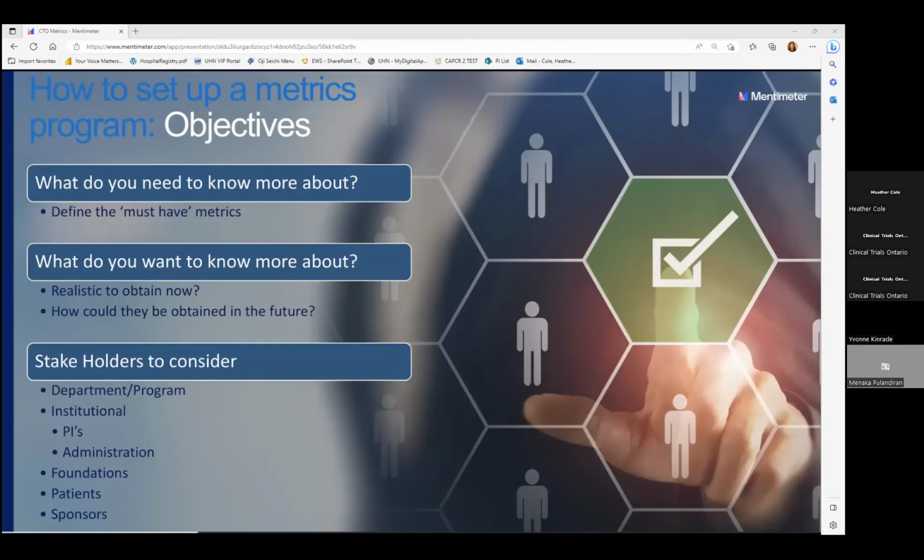Some of the most common ones are always going to be accrual, volume of studies, and time to open. Those are probably your three most common metrics that people are going to be interested in. Now, how you slice and dice them, that could be something that is unique. Each organization is going to have a slightly different flow or needs that they would like to know more about. It might be that they all report to one department. It could be you have different departments or site groups. So understanding some of that organizational structure will also help you determine how best to obtain and track your metrics so that you can provide meaningful data back to the people that need to use it.